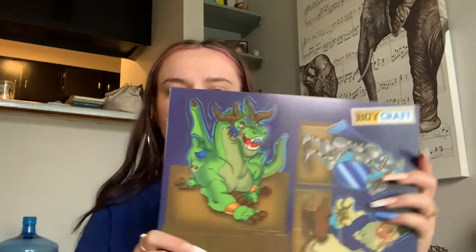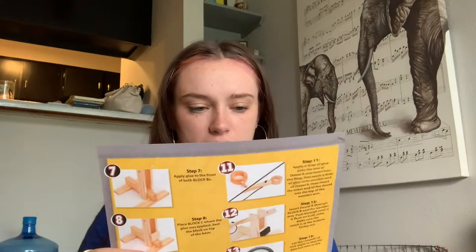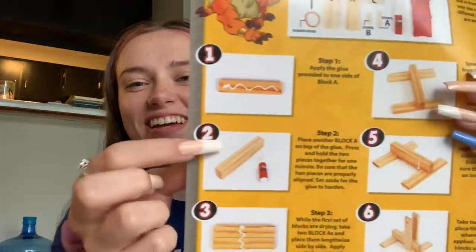Oh, okay, these are our target sheets. I've got a dragon, a knight, an ogre. Oh, so we're not shooting it at each other. I have to build the catapult. I have to boy craft it. Based on this, I don't think I'm smart enough. I think this is a boy craft. It's a joke. I'm gonna glue two of them together like a hot dog.